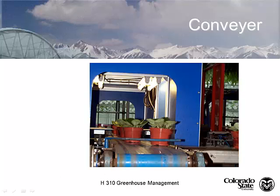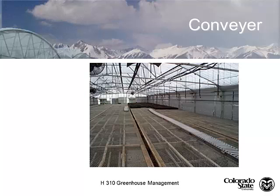Other kinds of conveyance systems. This is a conveyor at Optimara Greenhouses outside of Nashville. Optimara is the largest African violet grower in the United States, where the conveyor brings the plants through this tunnel, and the tunnel has lights and cameras that decide how big the plant is, decide if it's got blooms on it, what color the bloom is, and moves it out through another series of conveyors where it's programmed to run on different tracks to go to different parts of the greenhouse. So this can be used for different kinds of automation systems.